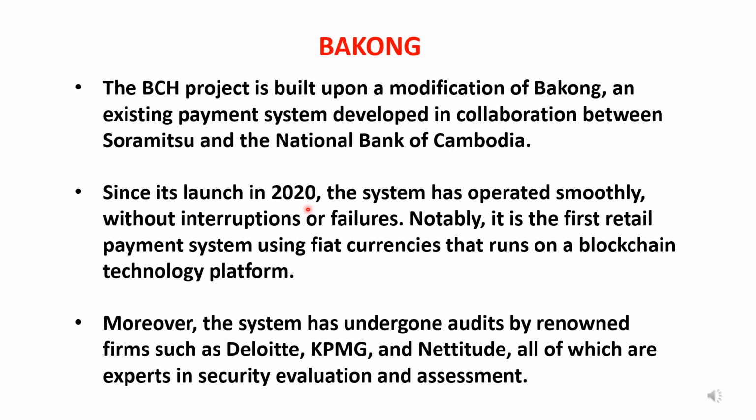Since its launch in 2020, the system has operated smoothly without any interruptions or failures. Notably, it is the first retail payment system using fiat currencies that functions on a blockchain technology platform. Moreover, the system has been audited by renowned firms such as Deloitte, KPMG, and Netitude, who are experts in security evaluation and assessment.